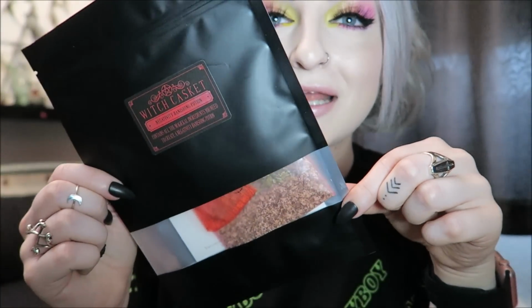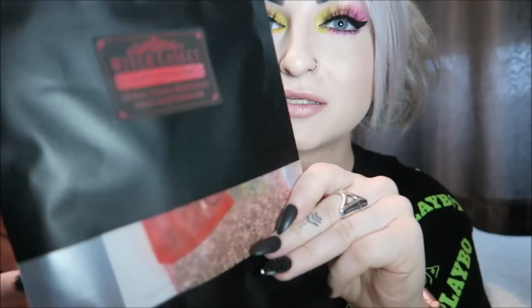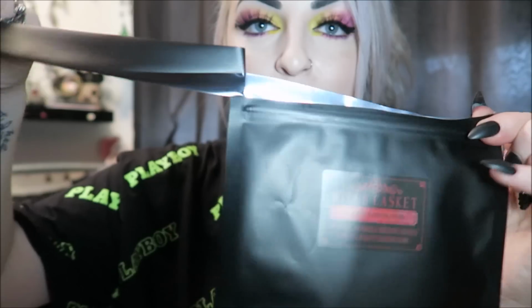So the first thing we have right on the top is our kind of spell. Sometimes you get these, sometimes you don't. So this one is a negativity banishing potion, which sounds pretty cool. It says it contains all the magical ingredients you need to create a negativity banishing potion. So I'm going to open this now and see what is in here.